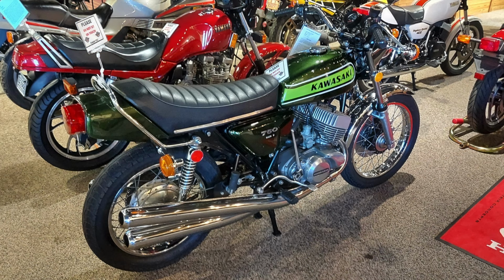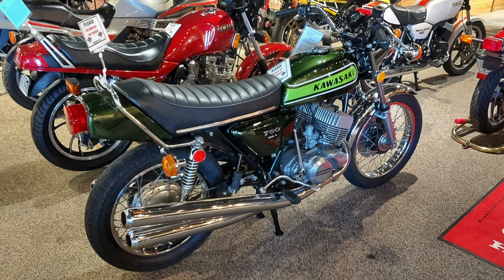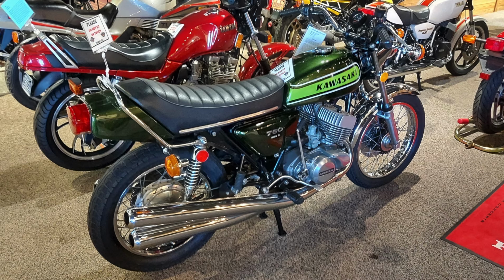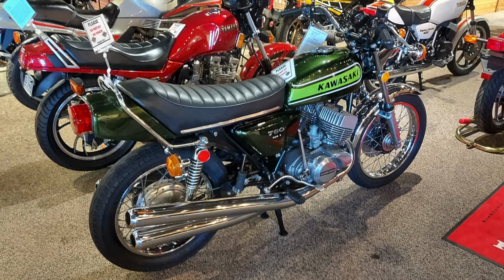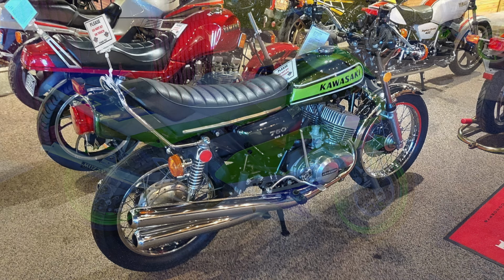The only street bike that would give Kawasaki's Z1 a run for its money in a straight line was Kawasaki's own 750cc 2-stroke triple. Although these bikes were fast, they were quite unrefined to ride. Additionally, they were more than a handful for most riders.